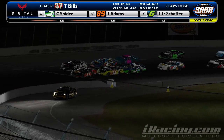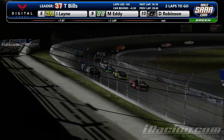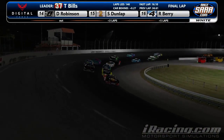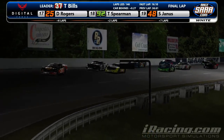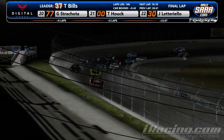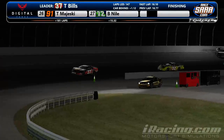Pace car into the pits for the final time. It all comes down to this. Here we go. Green flag flies. One more lap as the white flag's in the air, and Bills waste no time. Out of turn 2, and Edwards. Nobody was ready, and Tim Bills into turns 3 and 4 can say hello to $100. He's going to pick up the victory at the checkered flag.